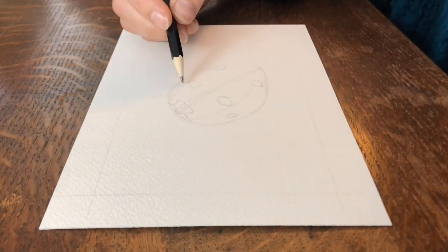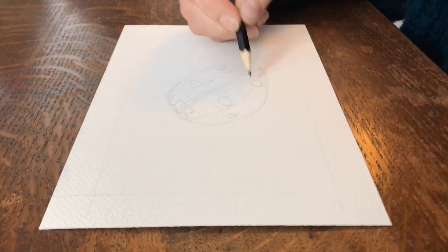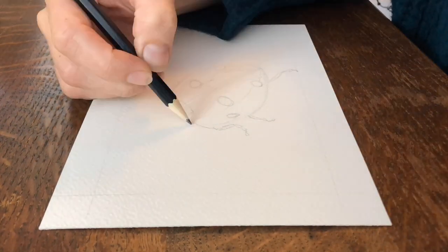This is a 7-spot ladybird, the most common in the UK. I purposefully chose to work from a photo where you can see all 7 spots.